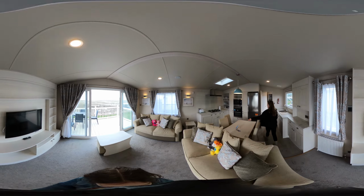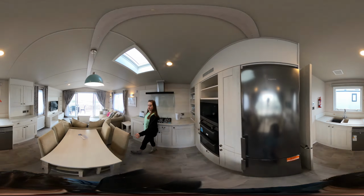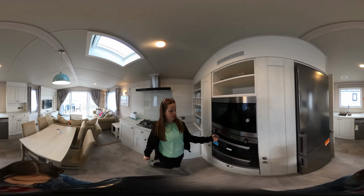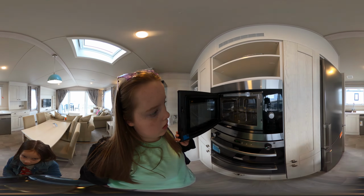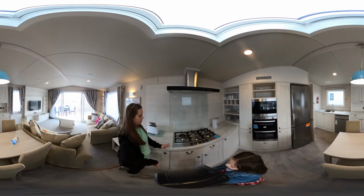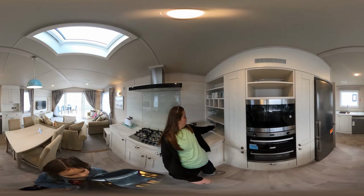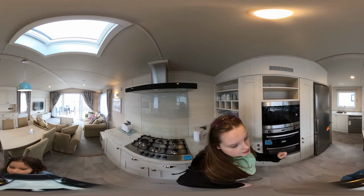Then we go to the kitchen. 2 ovens, 1 microwave. Table and chairs. Nothing's inside the microwave. But inside the microwave, got a thing there. We've got a toaster here. Stove thing, kettle, plates, bowls, and bigger plates, cups, wine cups, mug, and an egg cup.